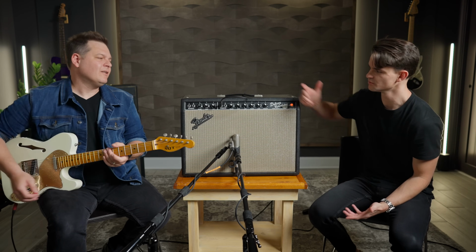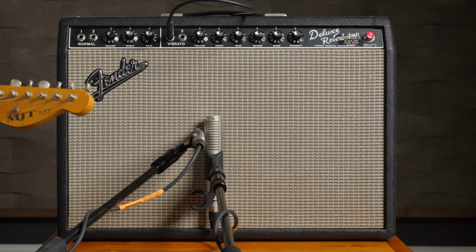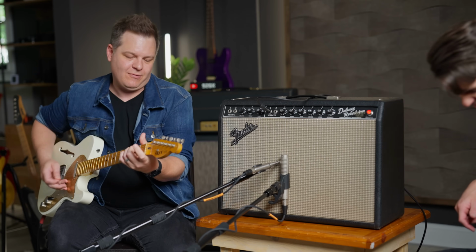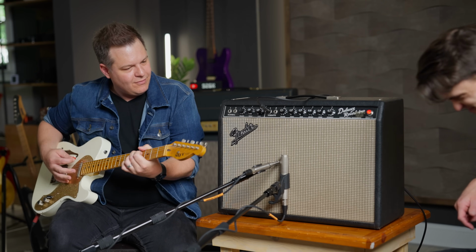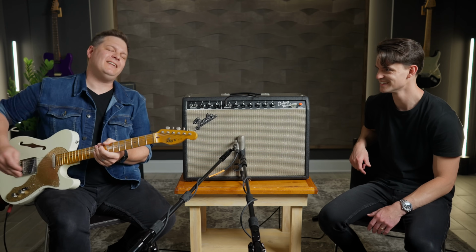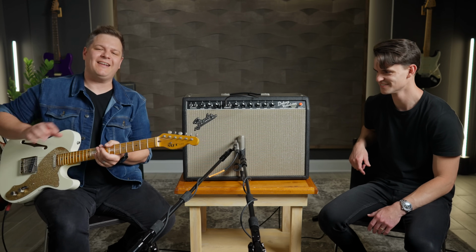Let's hear it on 10 for fun. Okay. We'll leave the bass in. This guitar needs new strings. It's not staying in tune. But man, it's in tune enough for rock.